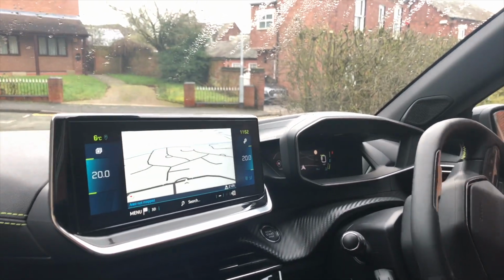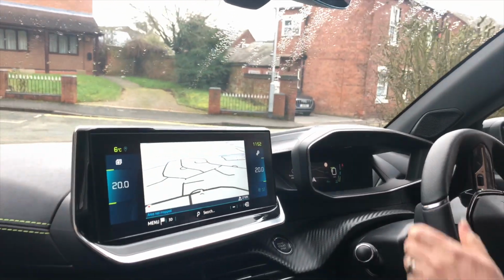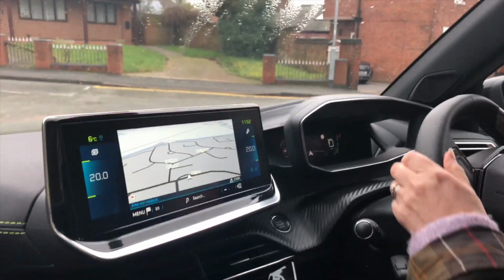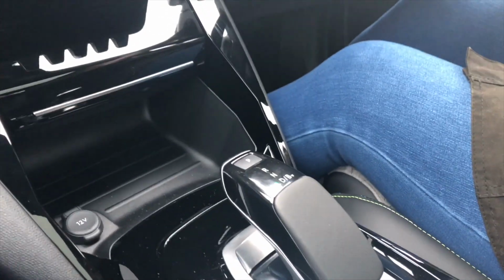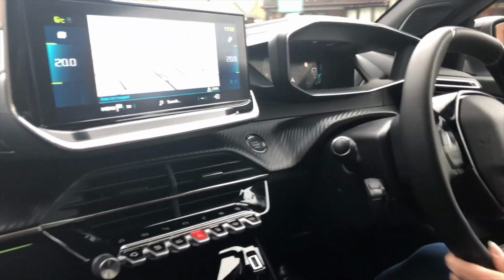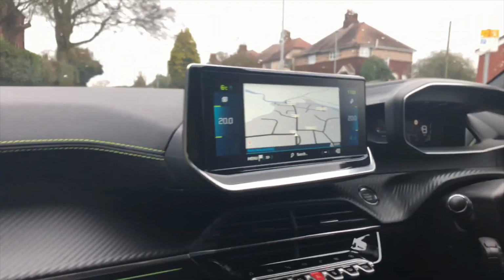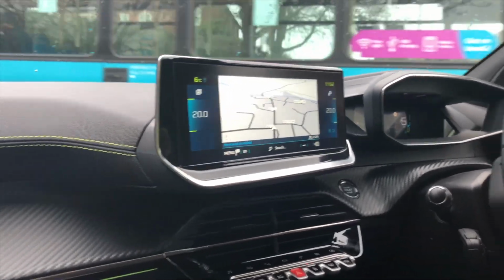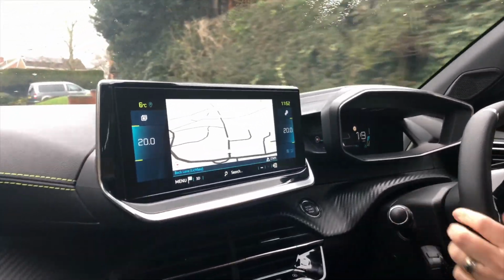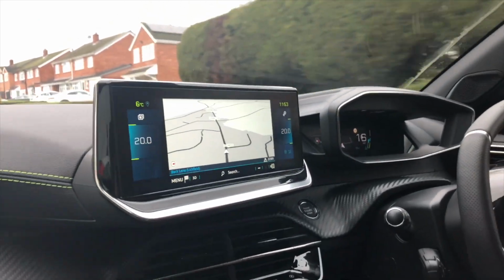Okay, here we go. First thing is it's very quiet, because there's no engine running, which makes it very, very quiet. A couple of things. Firstly, the drive modes. You can see there's two drive modes, D and B. D is normal drive. B is brake mode, which is basically to use regenerative braking. The idea is that you just use your accelerator as much as you can, and you don't actually need to use the brake as much because it brakes itself when you take your foot off the accelerator.